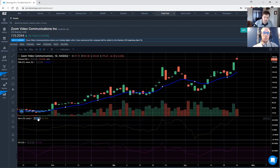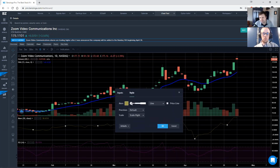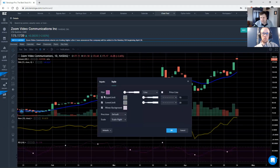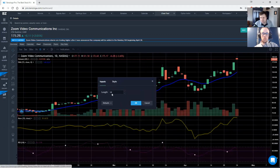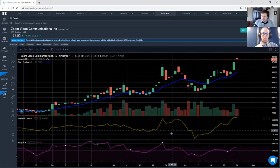The next thing that I'm going to do is make the momentum line here a little bit easier to see. We're going to leave the length the same, just the stock length, if you will, and make the line a little bit thicker. I'm going to do the same thing for RSI. I'm going to leave the length at 14, and I'm going to leave the upper boundary of 70% and the lower boundary of 30% the same. Those are pretty standard, so that's what we're going to use for our example today. All right, go ahead and press OK.